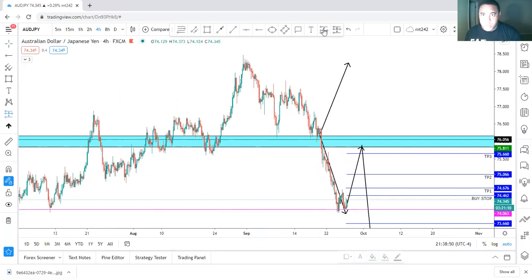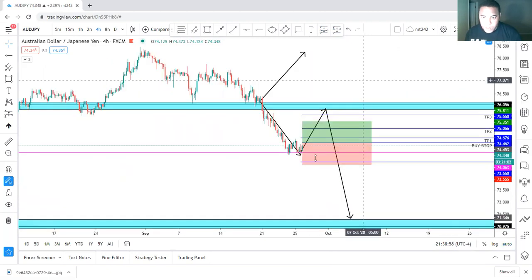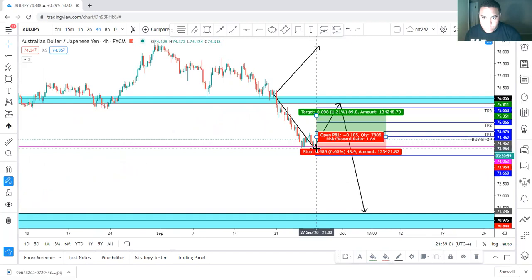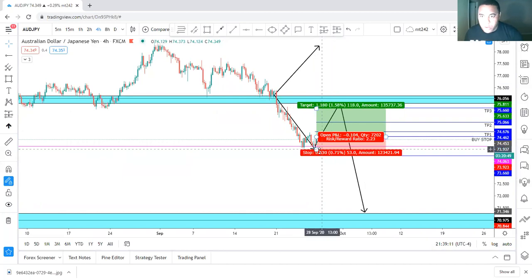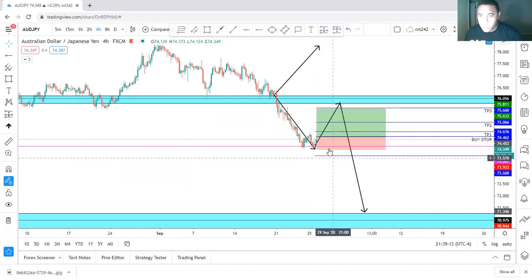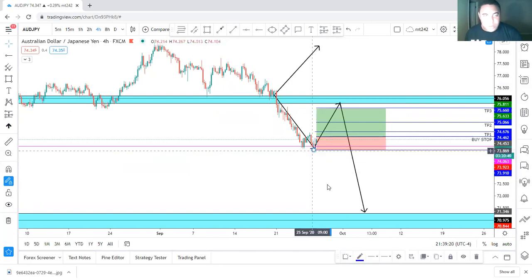So if I had to place a position on it, my stop loss would go about 50 pips, and I'm shooting for TP3 would be about 118, 120 pips, while I only risk 50 pips or so. But I really want to wait for more confirmation.